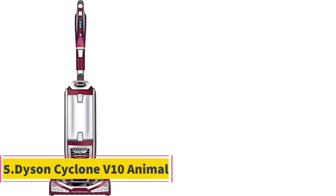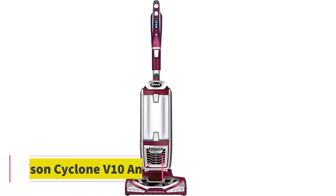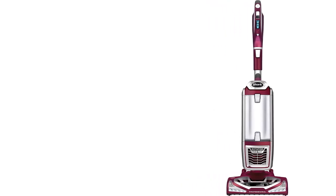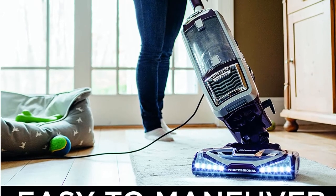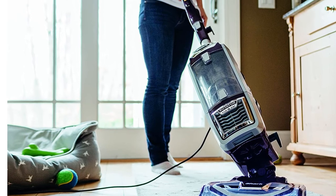Number 5. Dyson Cyclone V10 Animal. The 6th generation of Dyson V-Series is a blast, a high-end vacuum cleaner for the family that does even better than the V8, albeit at a slightly higher price point than its predecessor. It is designed to have a higher suction capability and be lightweight at the same time.